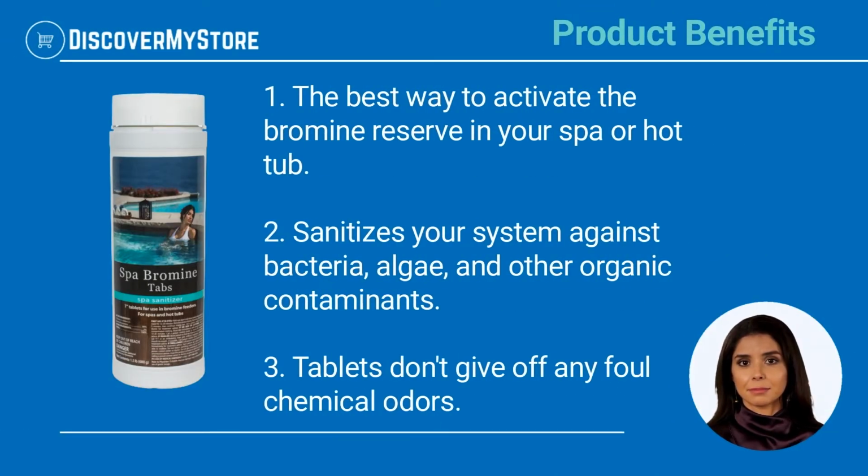Product benefits. The best way to activate the bromine reserve in your spa or hot tub. Sanitizes your system against bacteria, algae, and other organic contaminants. Tablets don't give off any foul chemical odors.